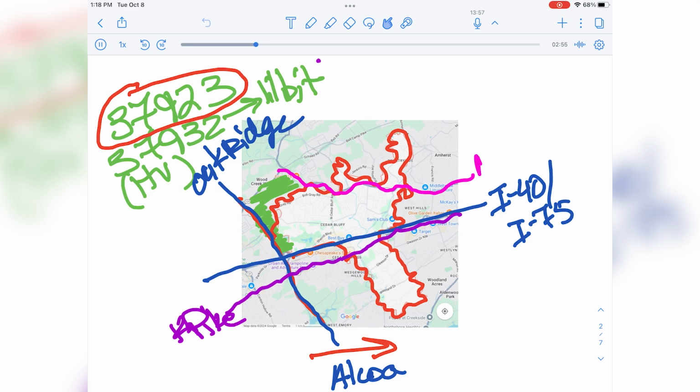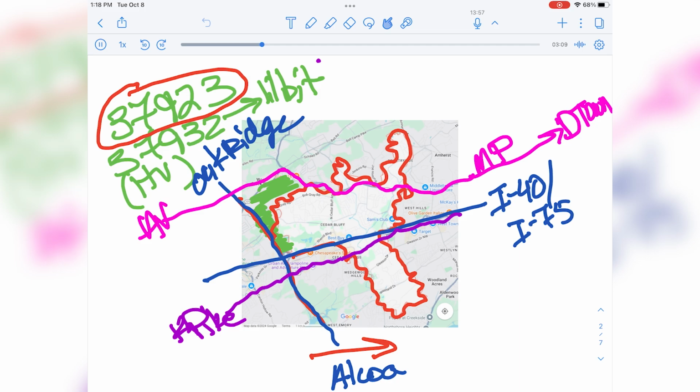So this would be all your major roads that go through. What's nice about Middlebrook Pike is that it lets you go from downtown, which is this way, and then it curves up this way, but basically you go into Hardin Valley and into downtown without having to get on any of the interstates. So that is what is special about that.